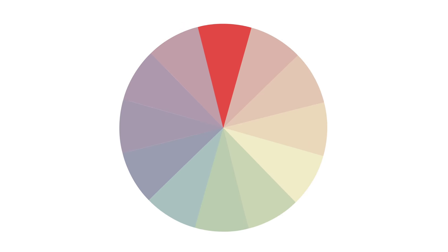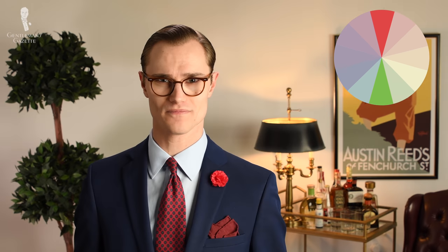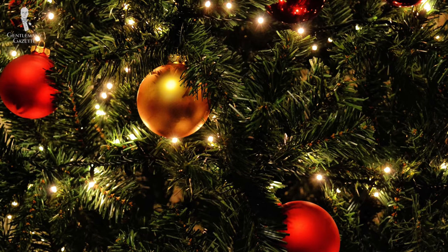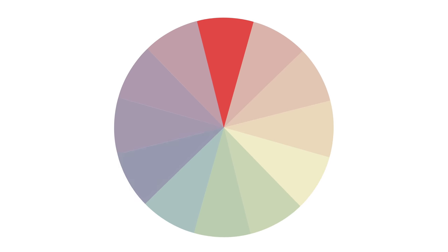And while red's direct complement on the color wheel is actually green, the color green contains some warmth, given that it's composed of blue and yellow. And also, the red and green color pairing has a particularly strong association with the Christmas holiday in many parts of the world. As such, at least in the world of menswear, it can often be a smarter choice to pair the intensity of red with the only cool primary color there is, blue.